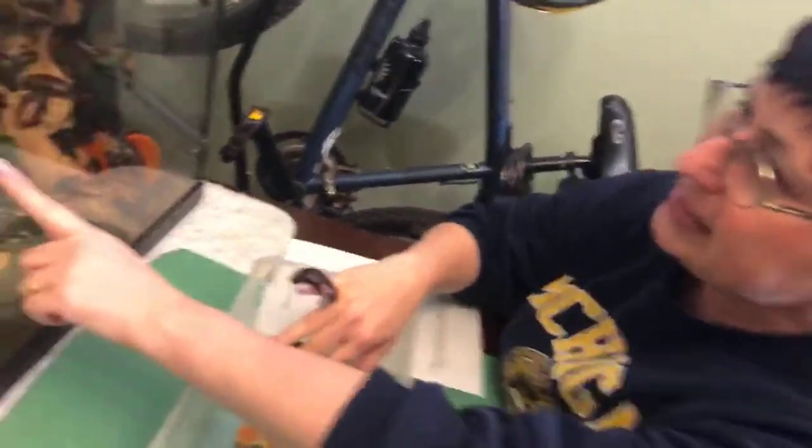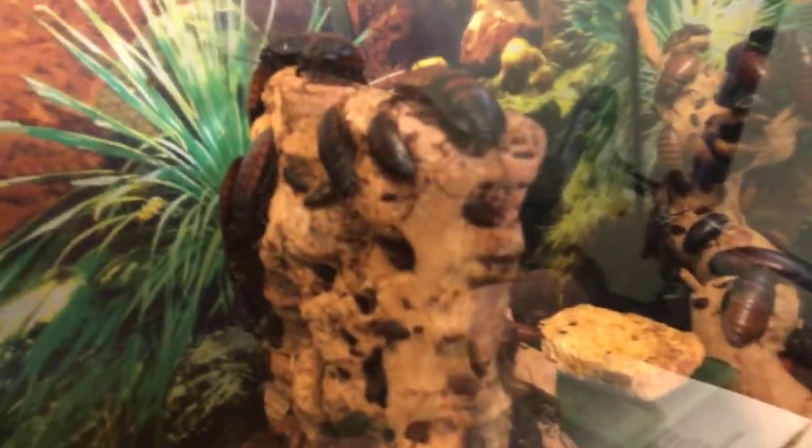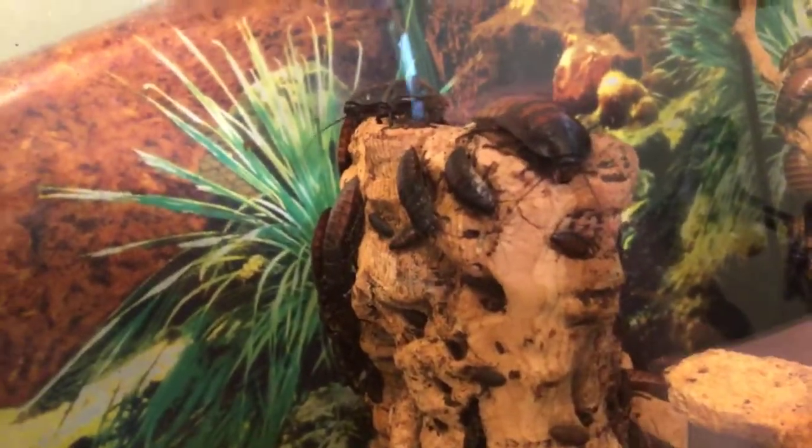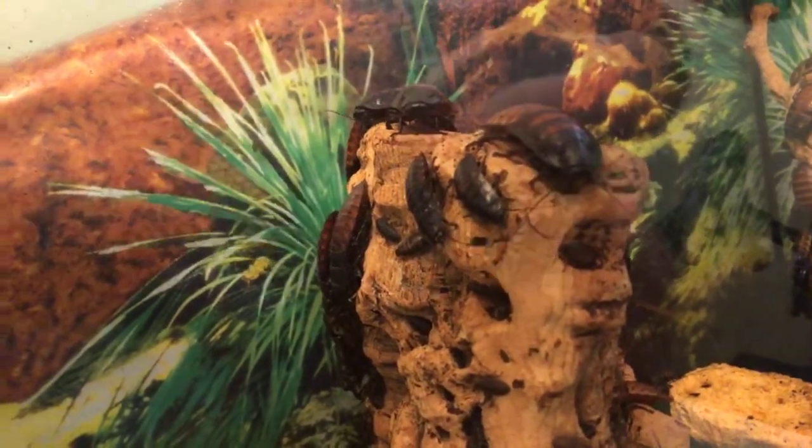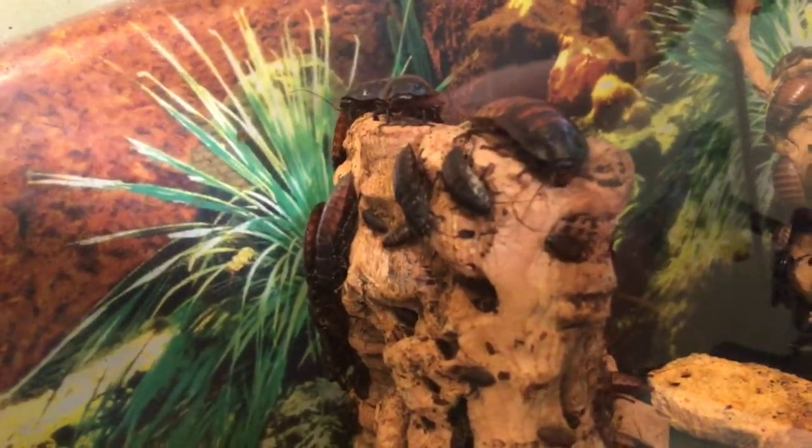And if we look in the tank, you can see some small ones. Those are not newborns, but there's a small one. There's a larger one. We're looking at the top, right? I'm gonna open the tank so I can put these little friends back.